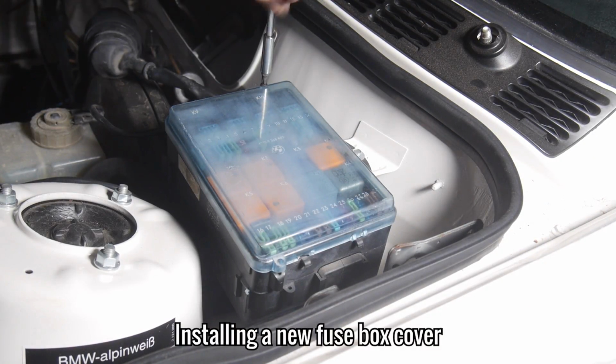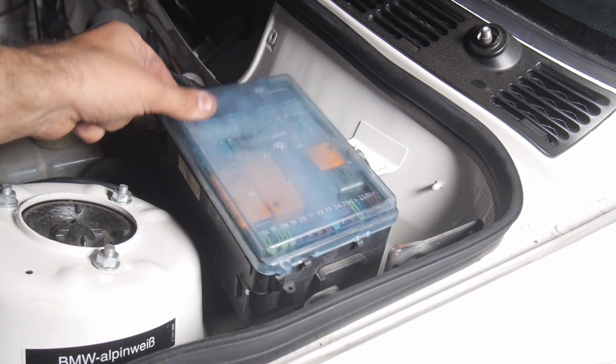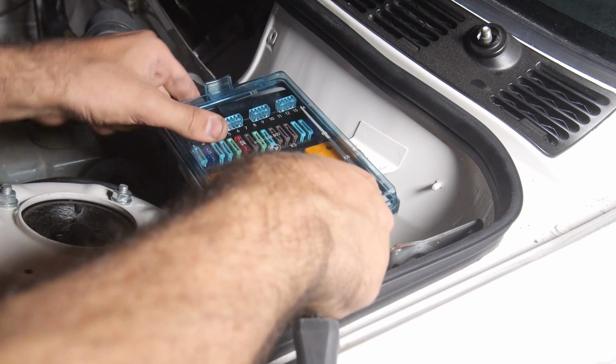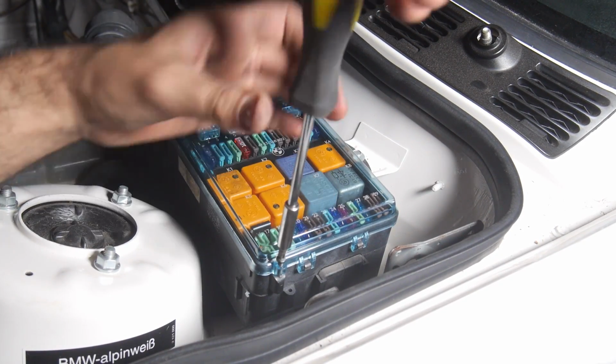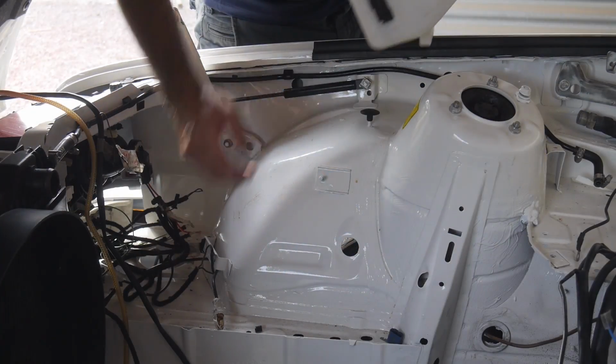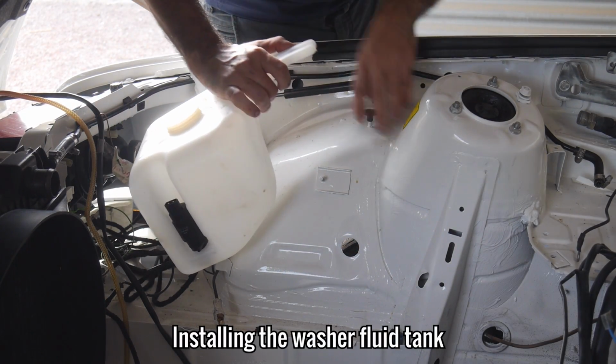It's funny how one fuse box cover can ruin an entire engine bay. Antonio purchased a new one, and what a night and day difference it makes. Next was the washer expansion tank and the rear lights.